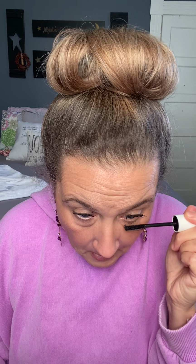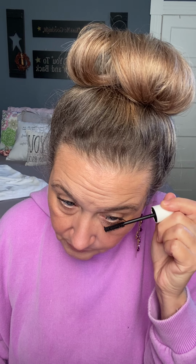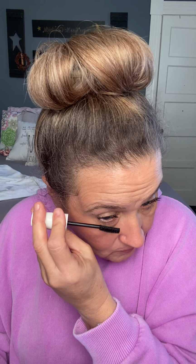But like I said, Zen is like the perfect everyday mascara. Okay, that's the top ones. I'm gonna let those areas dry while I do the bottom, and then I'm gonna go clean that up. Now you could go in with an eyeshadow, or just use your highlighter, pop a little bit on if you wanted to. Totally up to you.